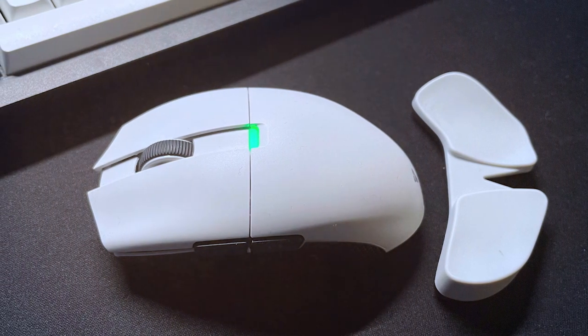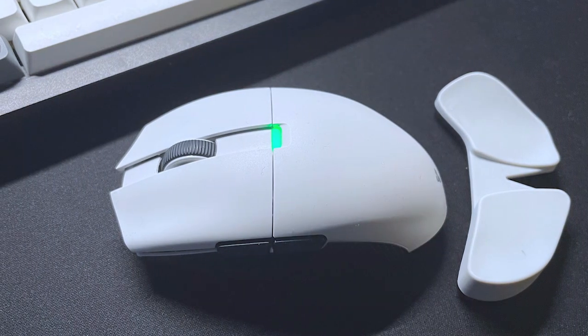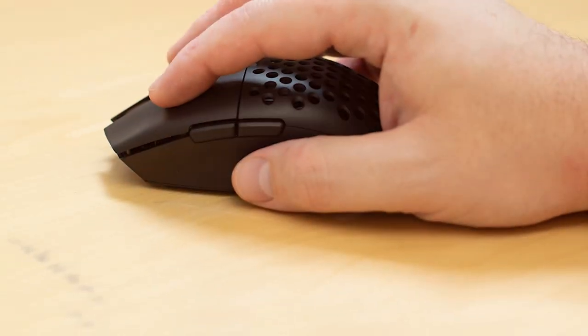Thank you for joining us today to explore the 7 best gaming mice on the market. We hope this video helped you make an informed decision for your gaming setup.